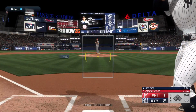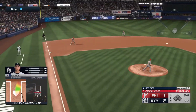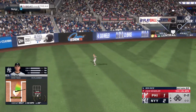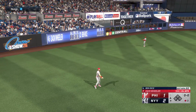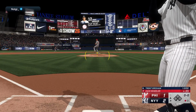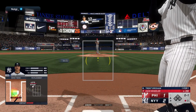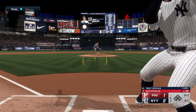Back in the Bronx, bottom of the 4th, Ben Rice stepping in now for the Yankees. Popped in the air, left field. Marsh should have this one. 1 away. So the batter now will be Trent Grisham. Oh, he's looking great so far. It helps when over 80% of your first pitches are strikes. He might be able to go the distance if he keeps this up.